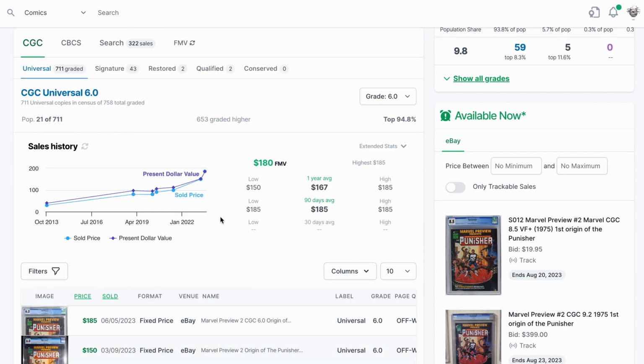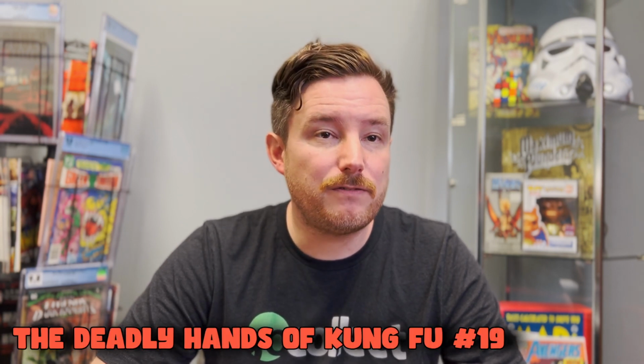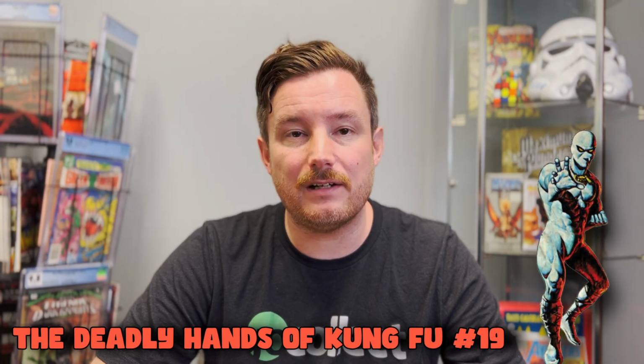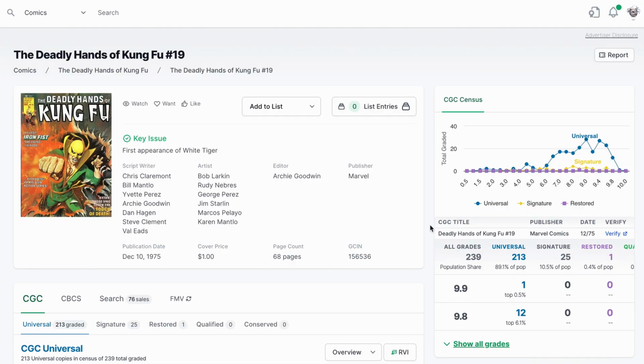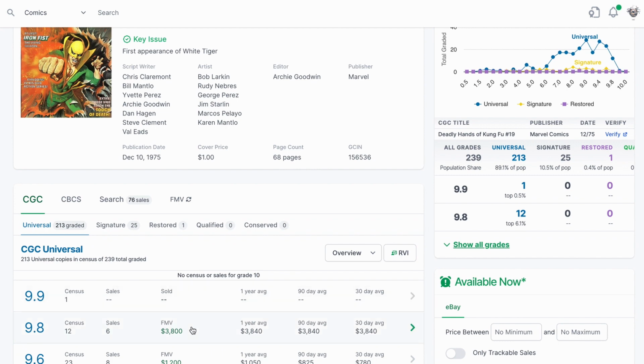of just $185. Want to know something that makes this next magazine just a little bit cooler than the others on this list? The Deadly Hands of Kung Fu #19 is the first the readers saw of the White Tiger as drawn by a young George Perez. Featuring stories of Shang-Chi, Iron Fist, and others, there are 238 graded copies and only 12 in the 9.8 grade.